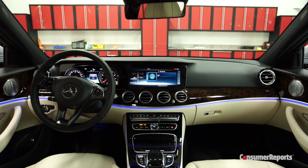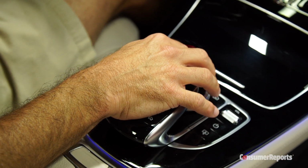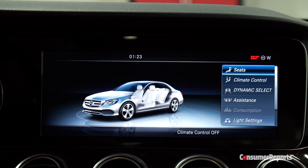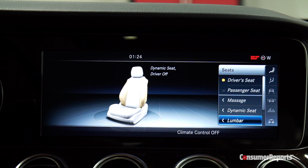But not all Mercedes traditions should carry on. Each generation of the command infotainment system controls grows more complex and more frustrating. I mean, you have to go into the screen to adjust the lumbar controls on the driver's seat. There's no excuse for the distracting controls. After all, Audi and BMW do it better.